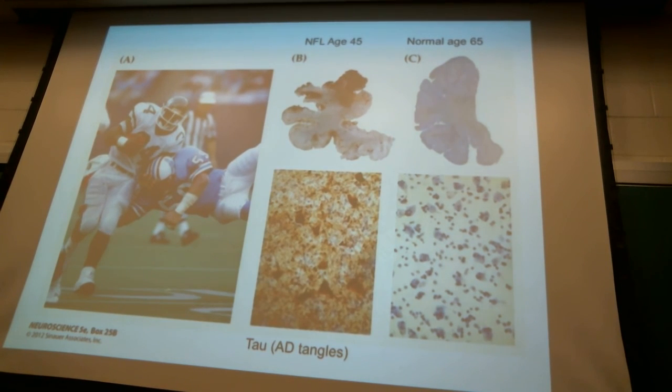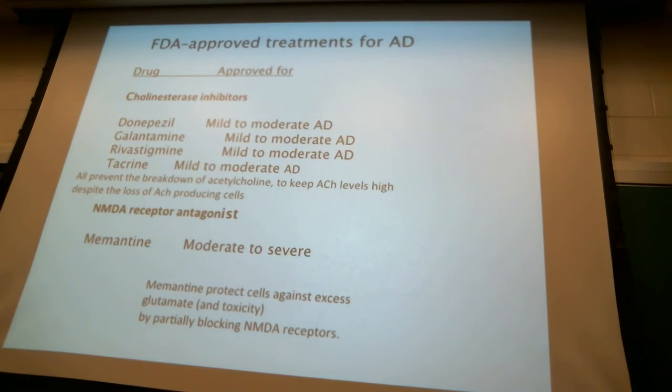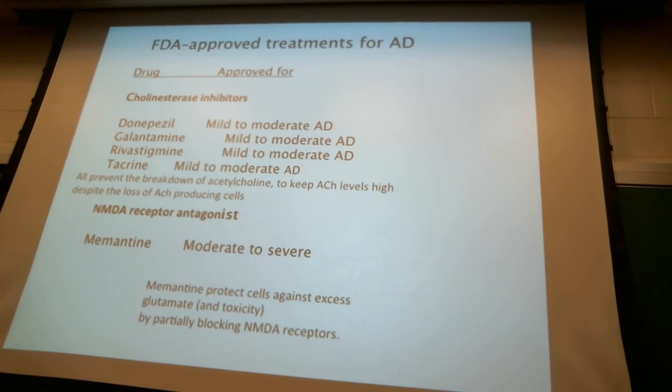So what do we do if we get Alzheimer's disease? Any cure? Well, there are several FDA-approved treatments for Alzheimer's disease, and you can categorize them into two groups. One group is acting on acetylcholinesterase. It's an enzyme which degrades acetylcholine.